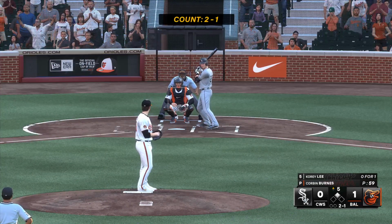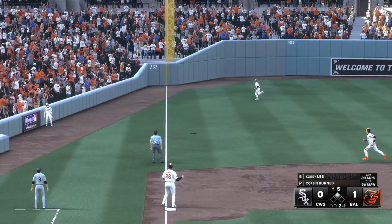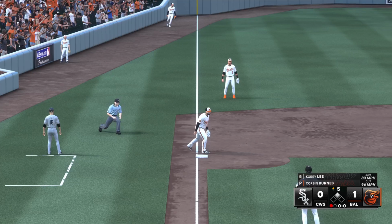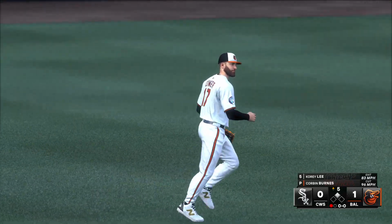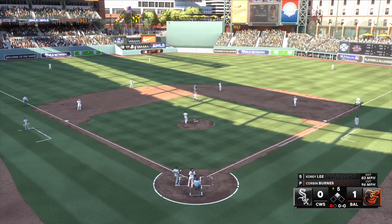Corey Lee steps to the plate for the White Sox. In the air to left, down the line. On the move. Hauls it in for the out. Just pulled off of it a little bit right there. That front shoulder coming open instead of staying closed. If he does that, he's going to be able to go up the middle the other way with some authority instead of a fly out to left.